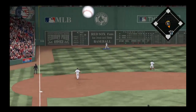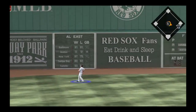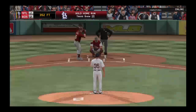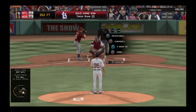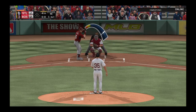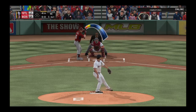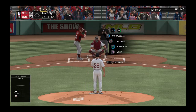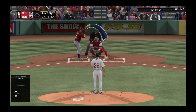Pretty well struck, high and deep to left field. Back on it is the left fielder. Gone! Over the monster for a home run. Now batting, left fielder, Josh Reddick. A solo shot here to left, and with it, the Cardinals have come back to even things at 2.